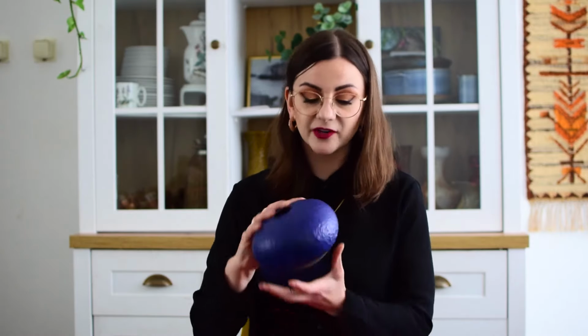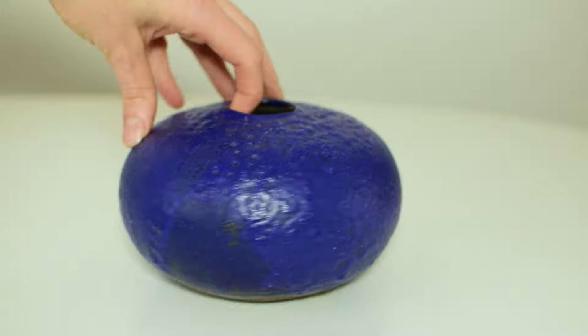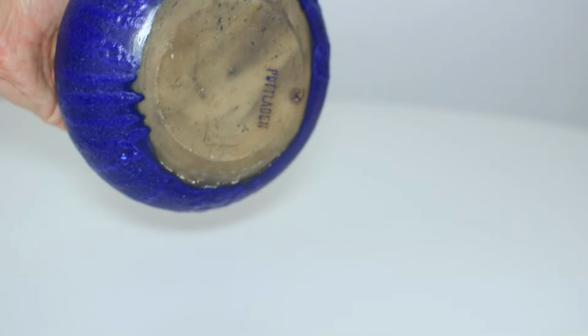I hope I'll be able to figure out that this is a blue fat lava glaze, which is very special. I've only ever seen Hoy Ceramics do these, so this is the first time I've seen a blue one from another pottery studio. So this one was neat. It was only €2, and I'm pretty sure even though it did have a chip, if I'd noticed, I probably would have picked it up.